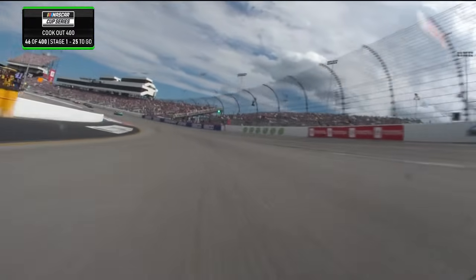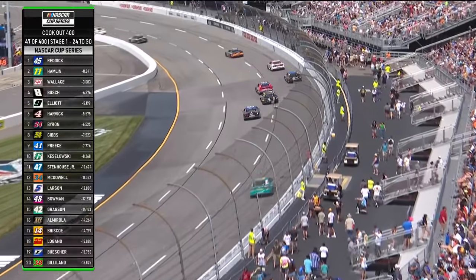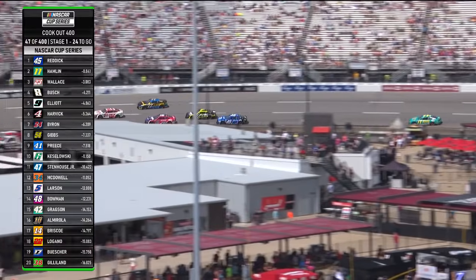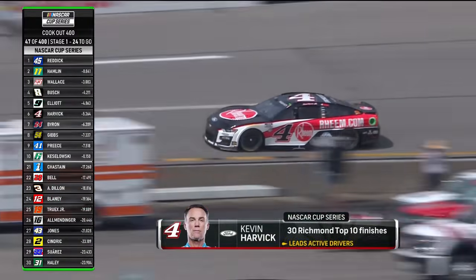Reddick and Hamlin still separated by 1.1 seconds. Then it's Wallace, Busch, Elliott all in the top 5. Let's get a few updates from pit road. We'll start with Harvick in the 4. And Rick, he's moved up 2 positions since the start of the race. No word on the radio, just quietly going about his work.